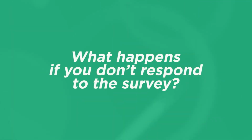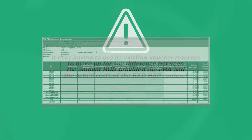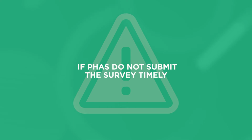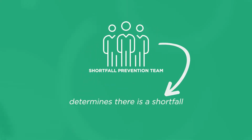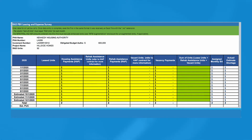What happens if you don't respond to the survey? If a PHA does not submit a survey, it risks having to use its existing voucher reserves to make up for any difference between the amount HUD provided the PHA and the actual costs of the RAD-HAP contract. Additionally, if PHAs do not submit the survey timely and the shortfall prevention team determines there is a shortfall, HUD may not be able to provide funding to cover the project's needs, as funding may be depleted in the RAD account. The survey. Next, we will walk through the Excel-based survey.